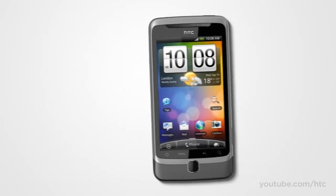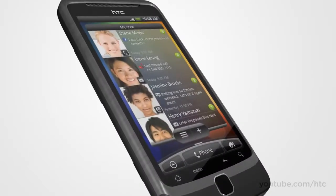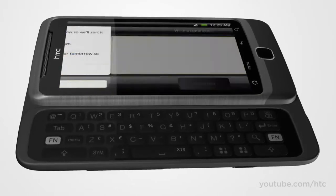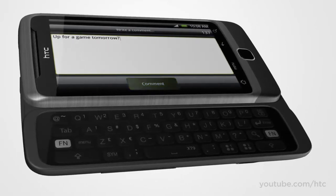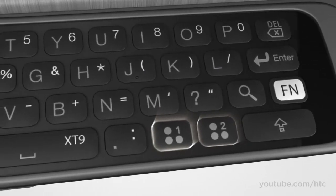Before we dive deep into all the innovations packed into our new HTC Desire Z, let's take a quick look at its stylish design. The HTC Desire Z is crafted with aluminum for a little more style and a little more strength. The keyboard elevates and locks into place while still keeping a slim profile. The keys are nicely spaced and raised for fast, comfortable typing. And for those who really feel the need for speed, the keyboard comes with dedicated shortcut keys for quick access to your favorite stuff.